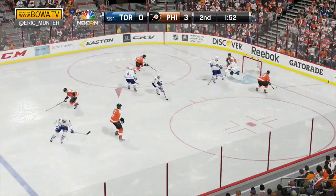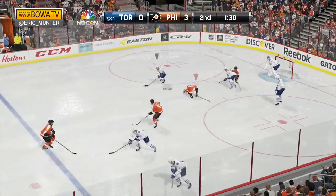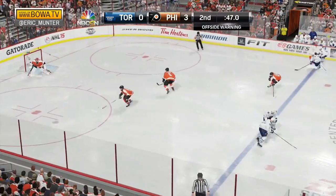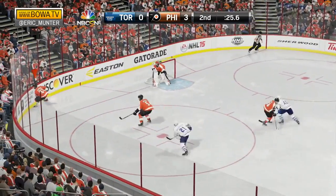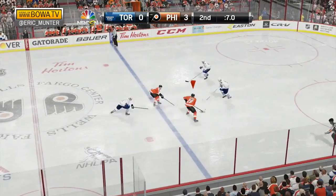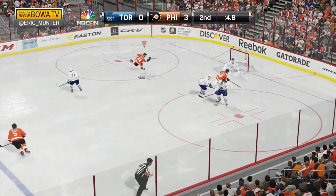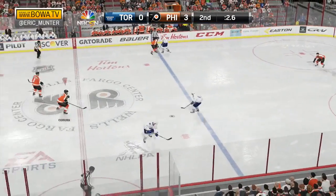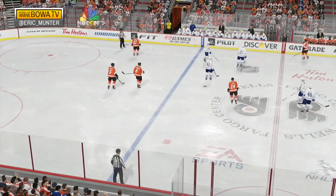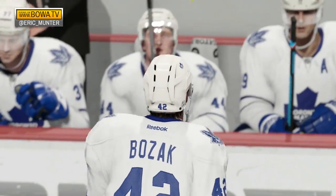Across. Shot from the point. Save. Rebound in front of the net. Giroux couldn't get a shot away. Polak blocked him. Now on a jump play as Toronto was offside for a second. Giroux moves up again with speed. 7 seconds to go. Giroux, the feed across, tried to get it through, but could not. 2 seconds and 1. The horn sounds, and after 2 periods, it is 3-0 Philadelphia.